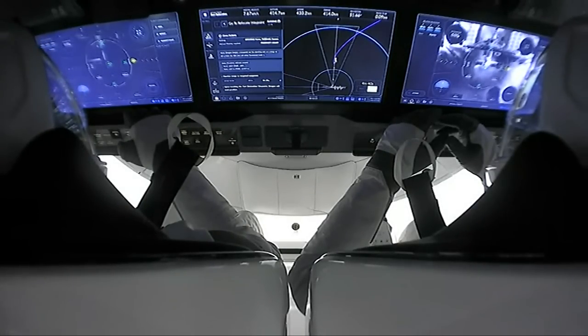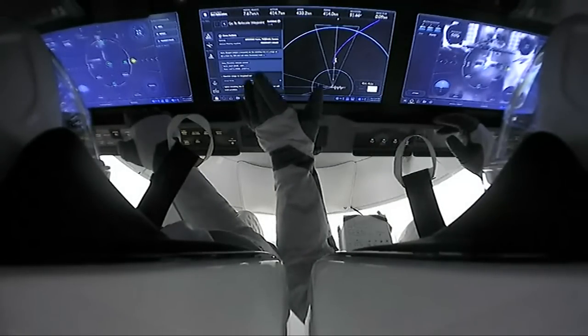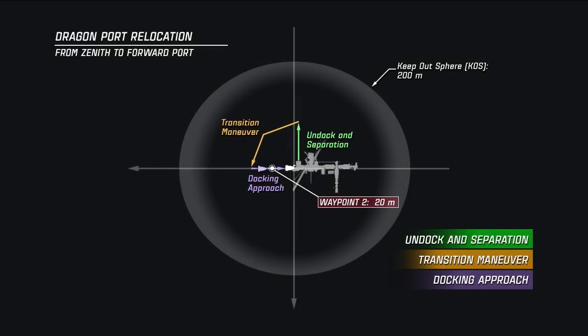So we just completed a hold for redocking systems and alignment evaluation and got a go for the maneuver to begin Dragon moving towards its new docking port. This process will take about 15 minutes, and this will move the Dragon vehicle towards the forward port of Harmony and IDA-2, or the International Docking Adapter 2. You can see on your screen the transition maneuver is what will happen next, that move from the current docking port to its new parking port.